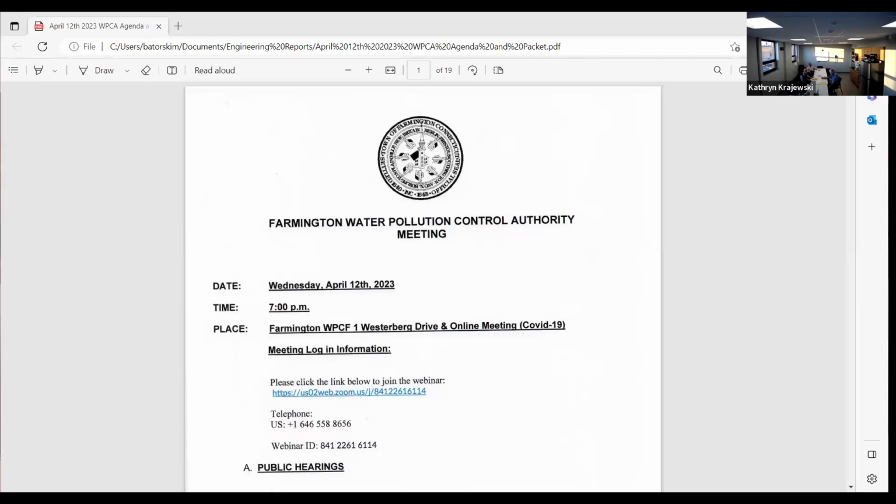We have the acceptance of minutes for March 8th, 2023. Do I hear a motion to approve? Move approval. Second. Moved and seconded. Any discussion? Hearing none, all in favor? Aye. Aye. Motion is carried.